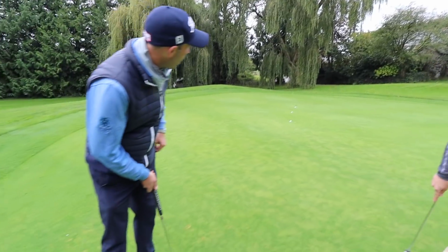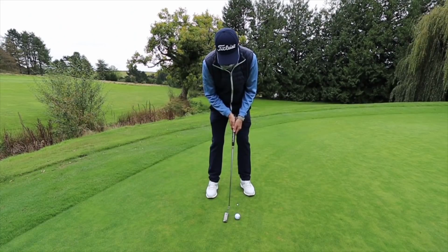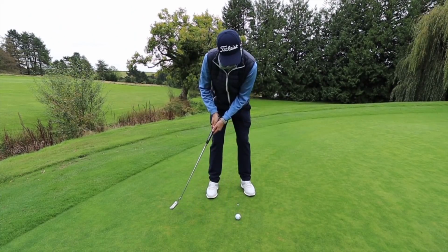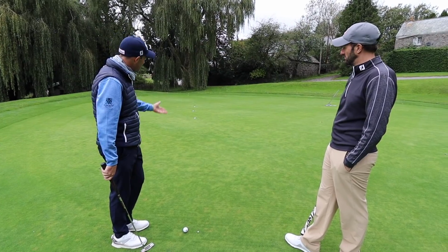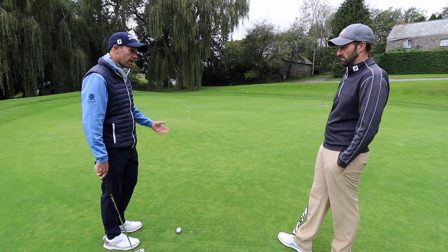And then from down here at 34 foot, to hold this putt. 34 foot. How many out of 10? 1. 1 out of 10. Maybe. I mean, yeah, probably 1 out of 10.